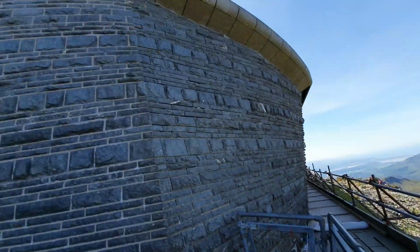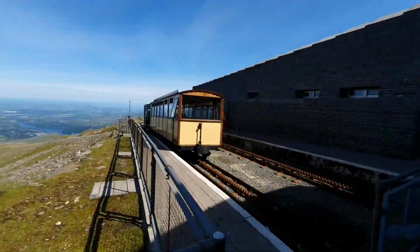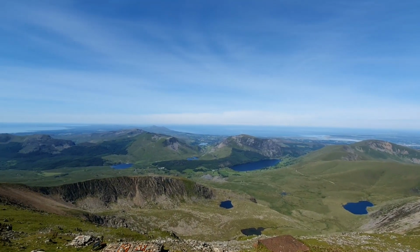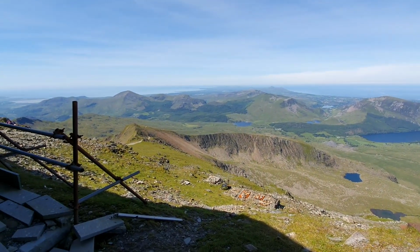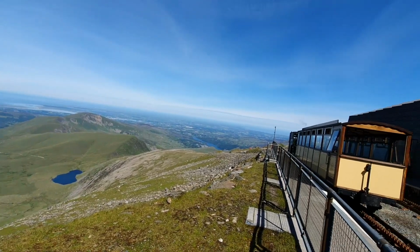It's nice in the shade from this big building, this station terminus here. I've wandered out onto the platform. There's hardly anyone here. It's nice. Just amazing. I can't recommend this highly enough. It's a bit of a faff getting here from most places in the country, but well worth it.